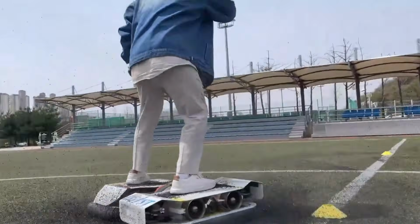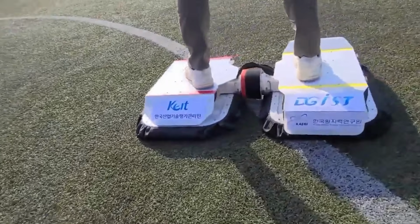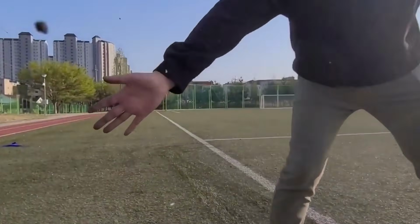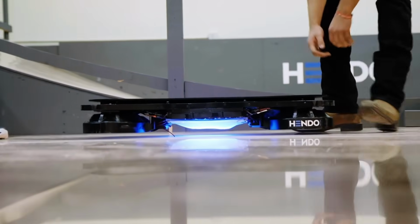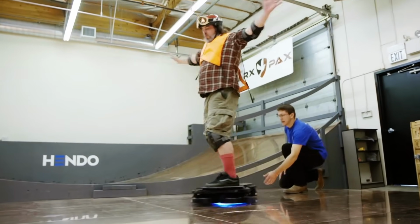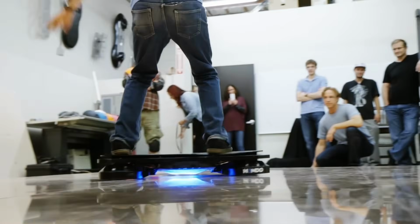It literally hovers inches above the ground using magnetic levitation, the same force that powers some of the world's fastest trains. And the experience? Silent, smooth, nothing like anything you've ever ridden before. No engine noise, no vibration, just you, floating through space like the laws of gravity took a day off.